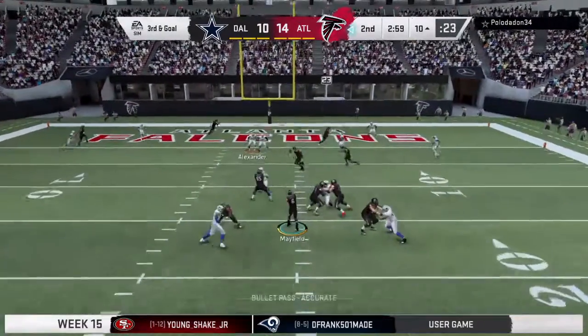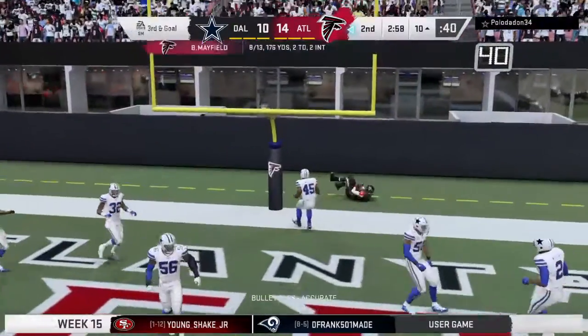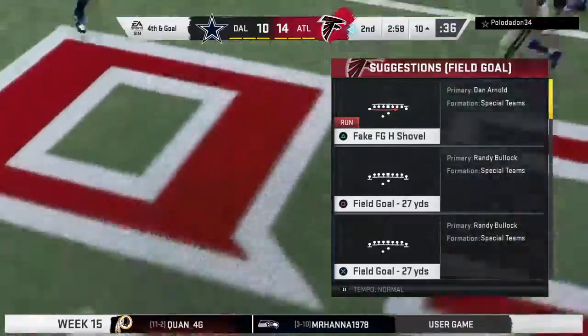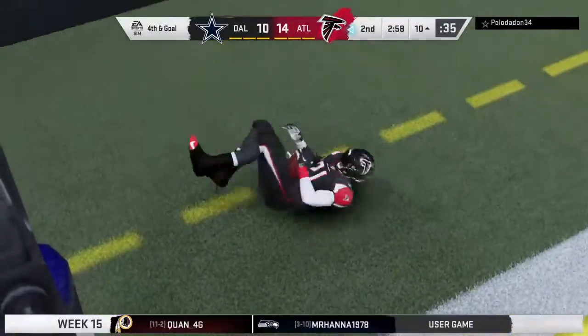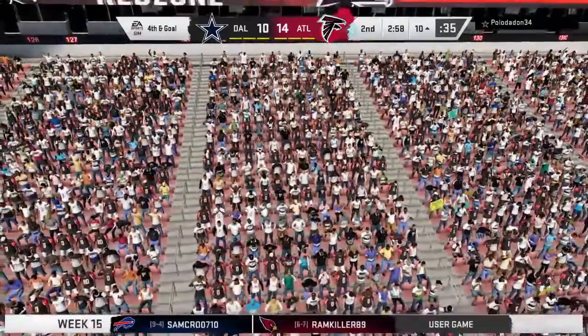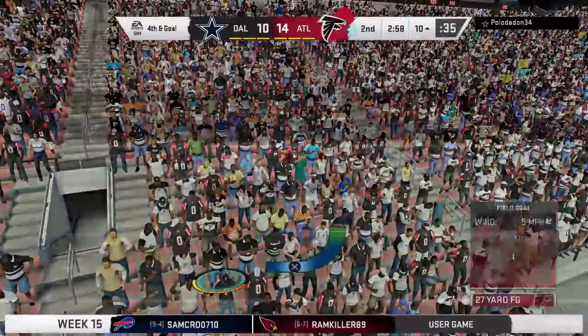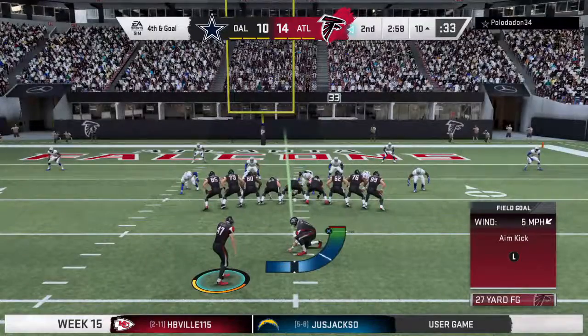Now Mayfield on third and goal. And that is caught, but the back judge right there to say incomplete. This Cowboy defense looked ready for that third down pass. Brings up fourth. Here's Randy Bullock now as he'll go for the field goal.